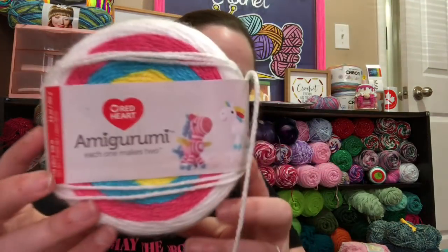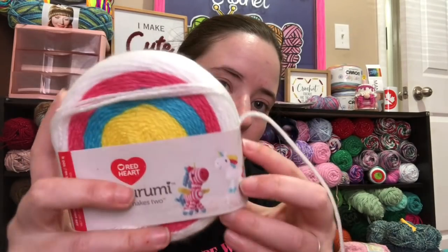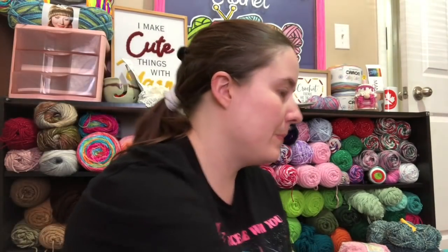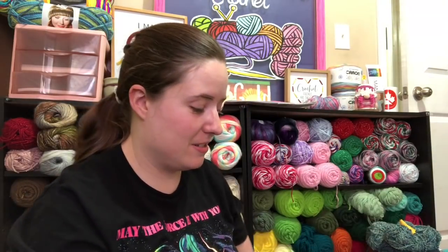Then there's a roll of the amigurumi yarn by Red Heart. It is 239 yards, 100% acrylic, and it's a number 1 weight. So it's the different colors to make these little unicorns with, all in one little roll. Really cute little yarn. Oh boy. As I told you, there's so much yarn. This is not even funny.